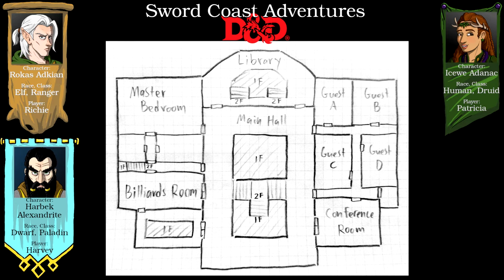Yeah. Okay. So you guys start walking down this staircase, and Icy casts pass without a trace. As she smells blood, she gets nervous, and she kind of takes the lead because she feels like she's got a handle on the situation better than Rokus and Harvick at the moment. So instead of Rokus, who's usually in the lead, Icy pokes her head around the corner before anybody else, and she spots a massacre in a little hallway down here. So the stairs go down to a landing and then down again, and there's a room.